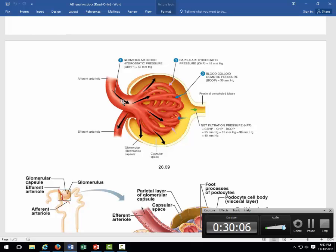So the only difference between the glomerulus and those capillary beds is that, do we want any fluid returning to the glomerulus? Not really, because this network continues on around the nephron. So at the glomerulus, we only see movement out of the glomerulus. We don't see reabsorption into the glomerulus. The net pressure acting outward is always positive. We always have fluid leaving.